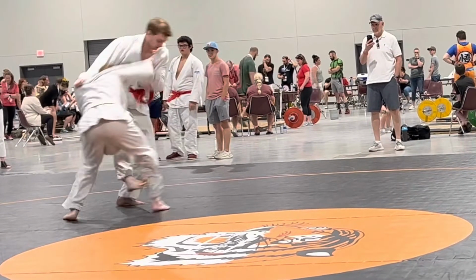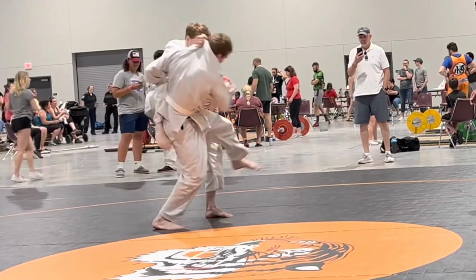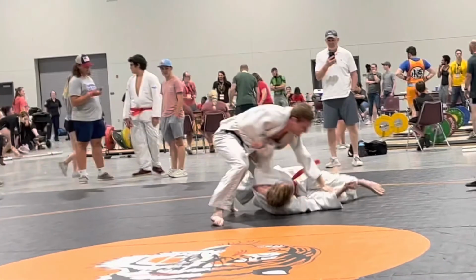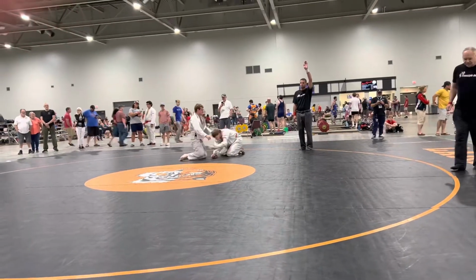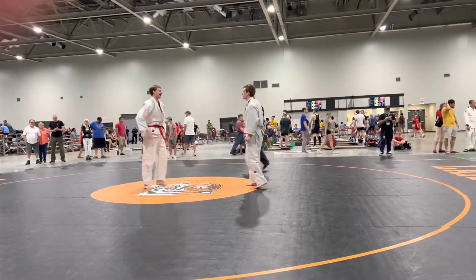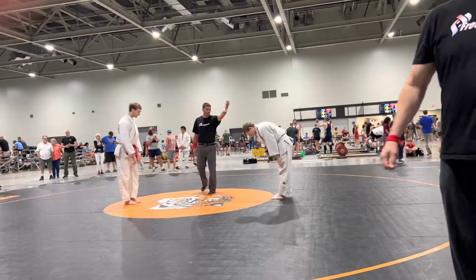I call it an ashiguruma because instead of being across the waist, I'm more at the knee with my foot. I'm not really sweeping either. Can't say I've ever practiced that throw because I never hold the leg like that, but it worked out. And so that one was awarded an opponent, so the match is over right there because he landed flat on his back. Like I said, speed, control, and force.